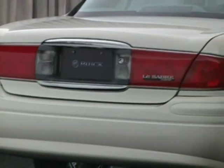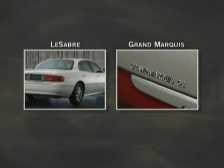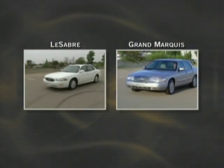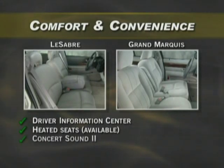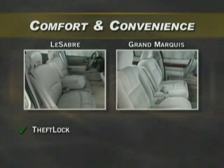So, bottom line, how do the 2005 LeSabre Custom Bestseller and the Grand Marquis GS Convenience compare? Even though both can be considered the standard bearers for their brand and present luxury amenities at a value price, the LeSabre provides significantly more car for the money. In comfort and convenience, LeSabre is well ahead of Grand Marquis GS in terms of the Driver Information Center, available heated seats, the 6-speaker Concert Sound 2 audio system, and the availability of XM radio. Also, how about theft lock? It's a feature that's standard on LeSabre Custom Bestseller, but, like the others just mentioned, unavailable on Grand Marquis GS Convenience.